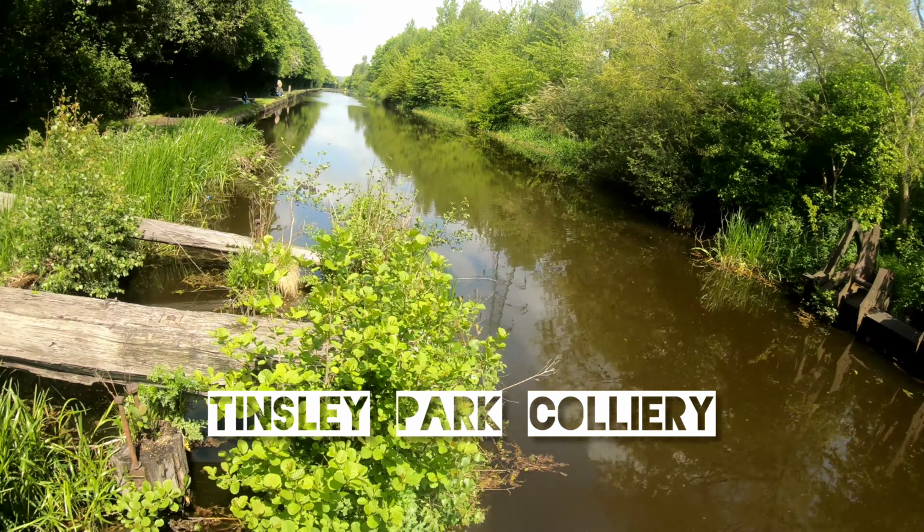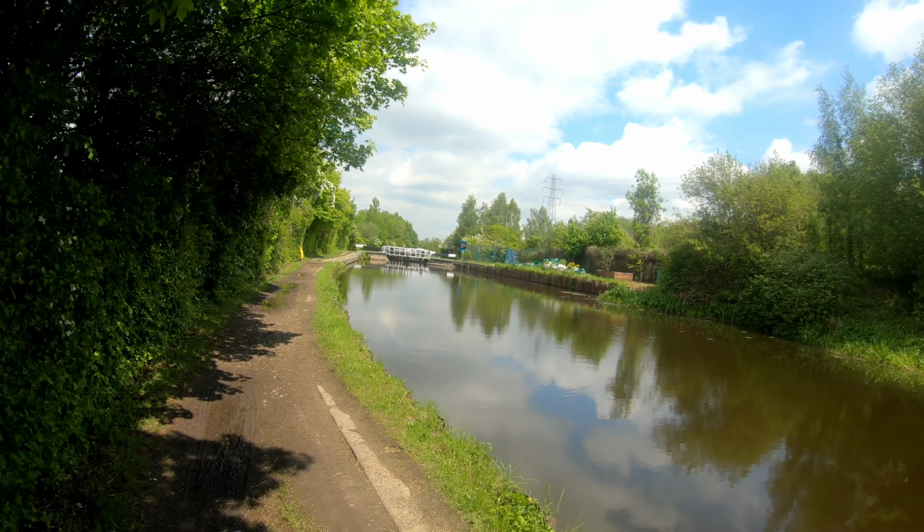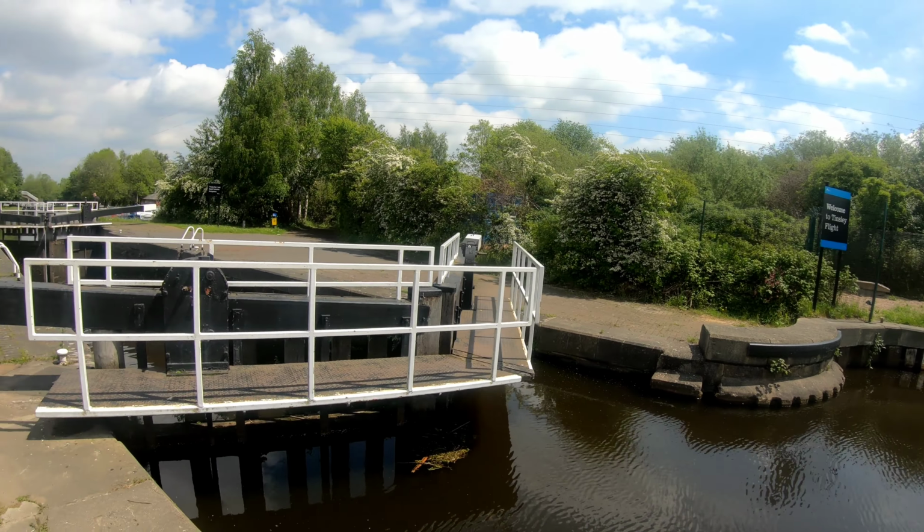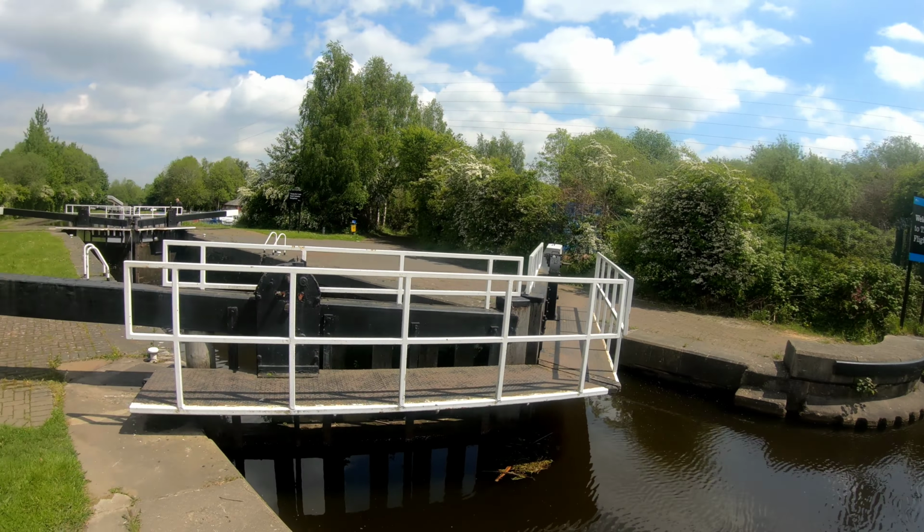So we're just approaching the first of the Tinsley Locks, or as it's known, the Tinsley Flight. Like I was saying, look how much wider these locks are compared to those on the Chesterfield Canal.